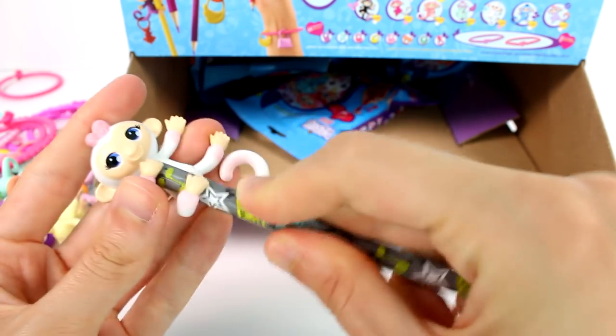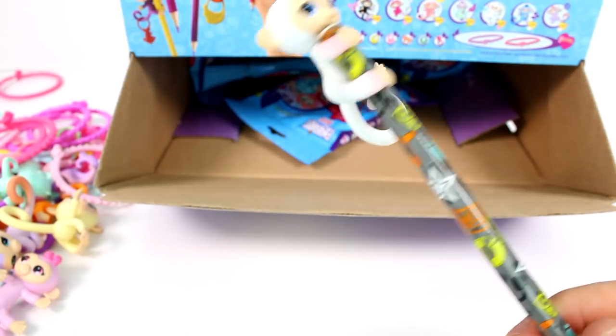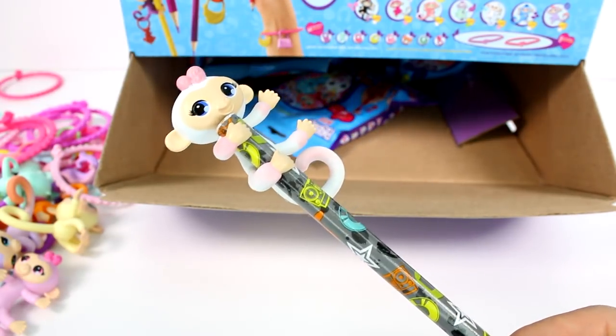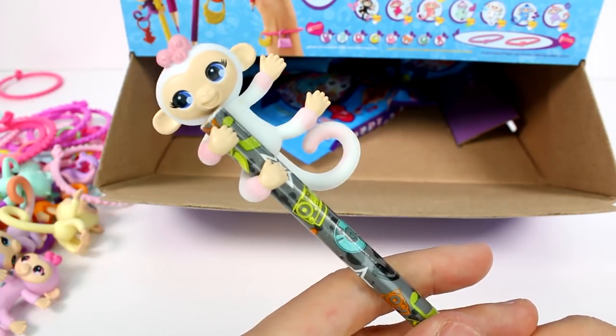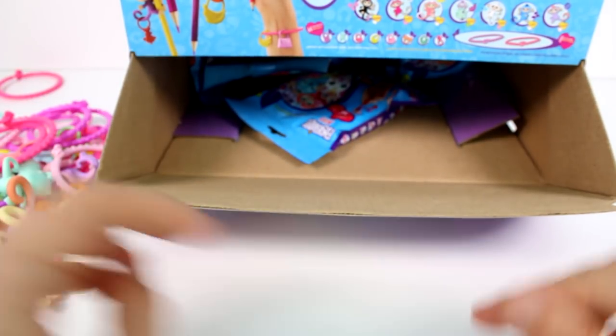A little bit. Kind of, not really, but at first glance it kind of looks like a bow, but she's really pretty with the white and the pink. This is Lola. Hello, Lola. Hello. Oh my gosh, these are so cute, you guys.